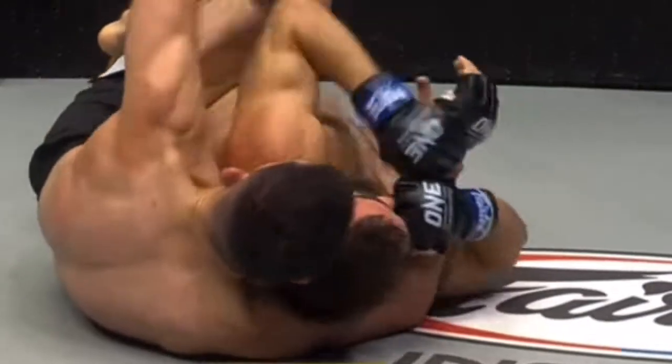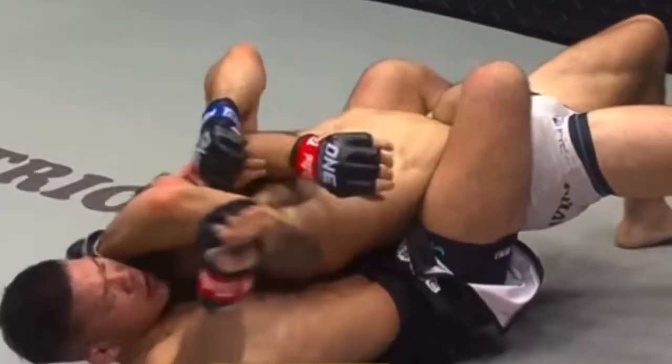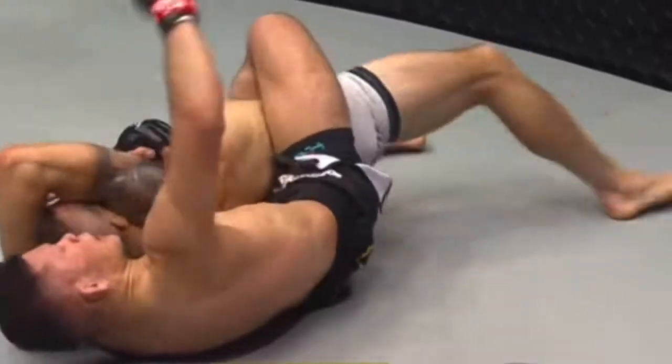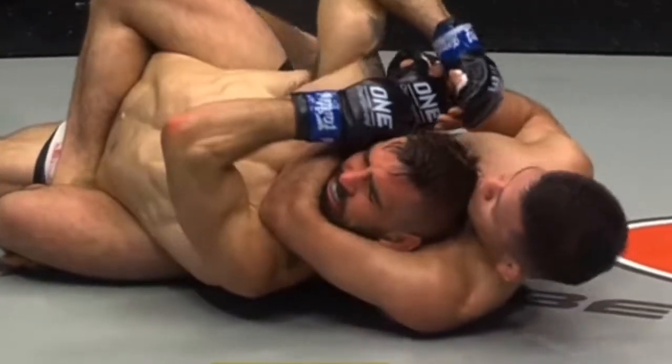Good defense by Troy Worthen. He knows exactly what to do in this position, but here's those strikes that we were talking about, Michael. Look at him dropping the elbows, working the punches. Good job by Kamikubo to keep the back position. Worthen's got to sense that urgency. If he could turn into guard and drop a lot of ground and pound, but here comes the choke.